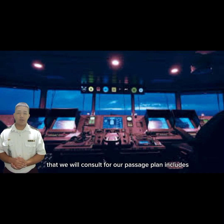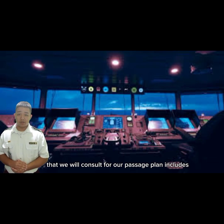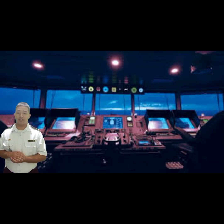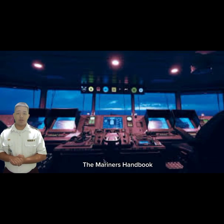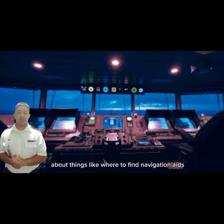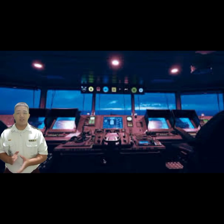Other resources that we will consult for our passage plan include the Mariner's Handbook, the Notices to Mariners, Ship Routing, and Ocean Passages of the World. The Mariner's Handbook, or NP100, is crucial for sailors because it helps them understand navigation, weather, ice conditions, and rules while at sea. It's a respected book used by many maritime schools and organizations. The Notices to Mariners are super important because they tell sailors about things like where to find navigation aids, dangers in the water, and other important marine news.